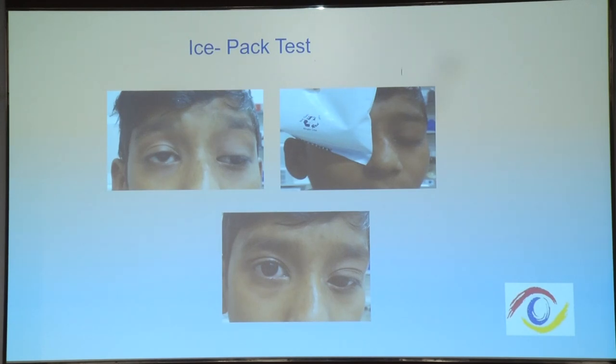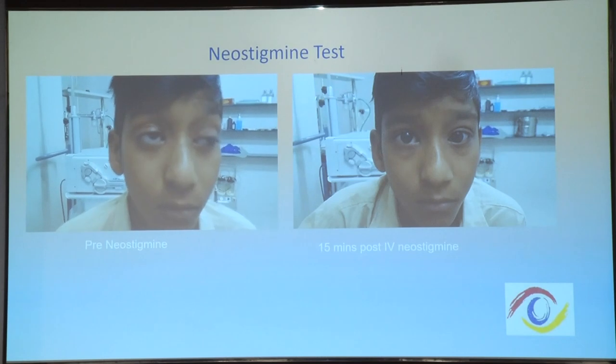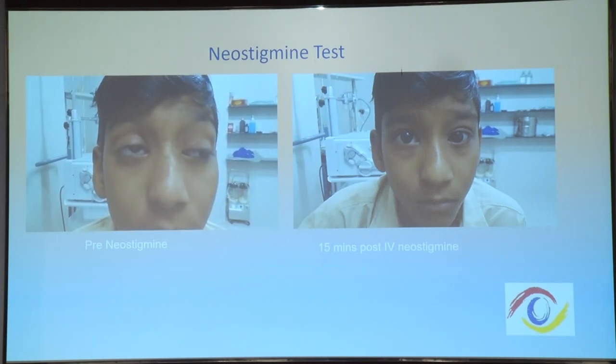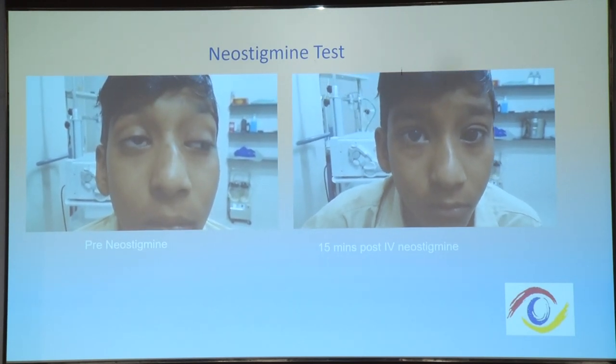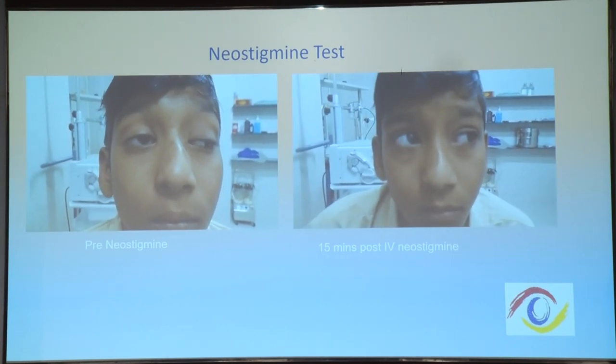Ophthalmoplegia and ptosis are the more common features, but it is a master mimicker. It can mimic any of the cranial nerve palsies. Diurnal variation may not be present in all the cases. But this is a typical case who had ptosis and ophthalmoplegia, which recovers with an ice pack. And Tensilon, which you used to use previously, is not available nowadays, so you can use neostigmine. You can see that on injecting 0.5 ml of neostigmine, 15 minutes after intravenous injection, there is improvement not only in ptosis but also in ophthalmoplegia. So very typical of pediatric ocular myasthenia.